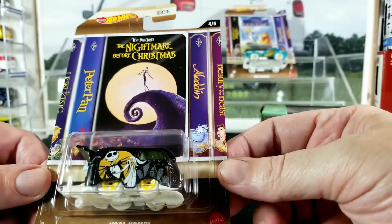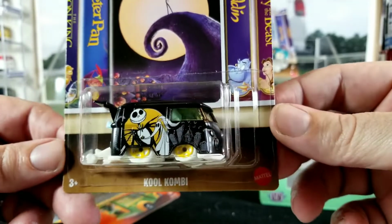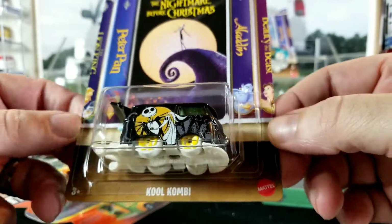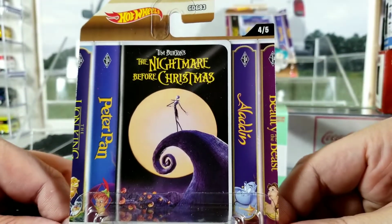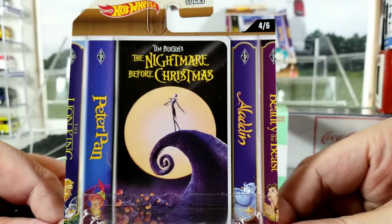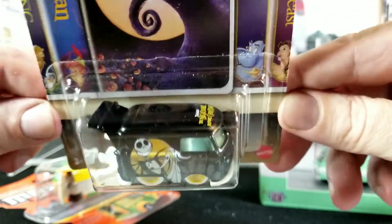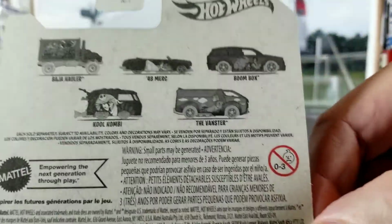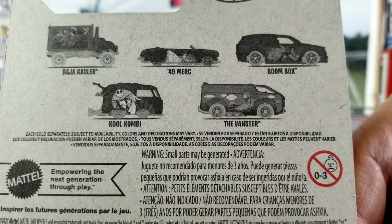Disney movie premium mainlines. These probably sold for like $1.25, $1.50 a piece at your local Walmart stores. This is a cool Combi, which is a casting that I collect. Nightmare Before Christmas is a popular movie, and the Combi is popular, so a lot of places I've heard that the Combi was all snapped up.